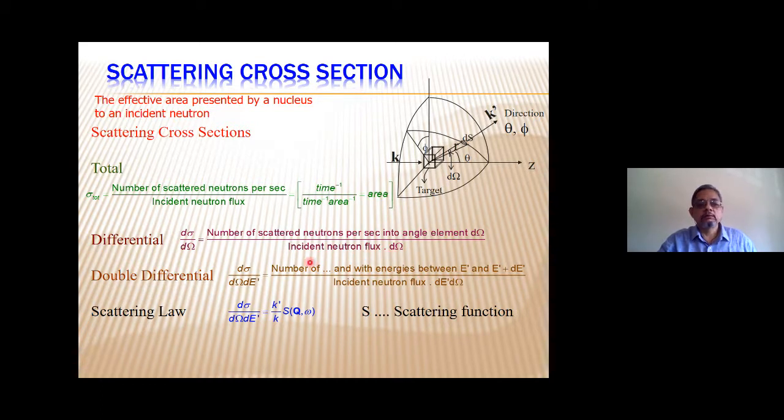Then one more complication is the double differential scattering cross section, where you not only look at the element of angle into which they are scattered, but you also look at the energies. That means the number of scattered neutrons per second into an angle element dΩ, with energies between E' and E' plus dE'. This is what is called a double differential scattering cross section.